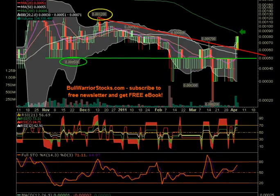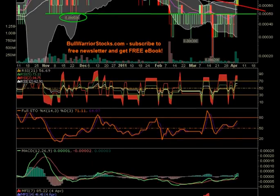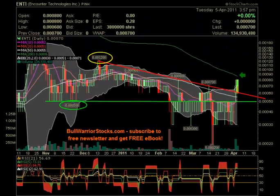Indicator-wise, you can see the RSI heading up nicely. We have a bullish crossover here, the MACD crossing up above the zero line. So from an indicator secondary standpoint, they're looking good too. But the key is going to be remaining above 0005.